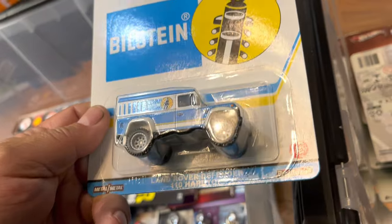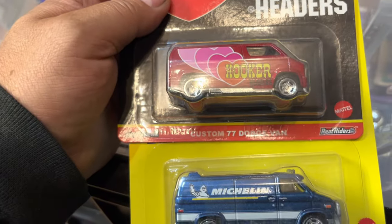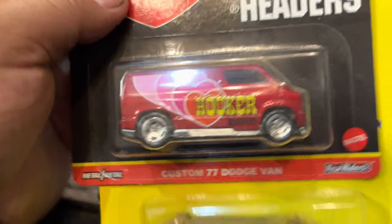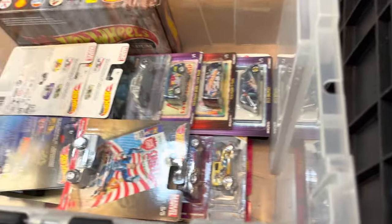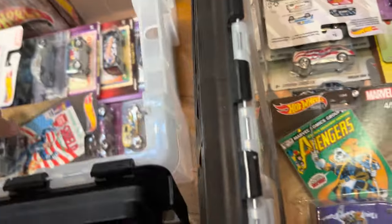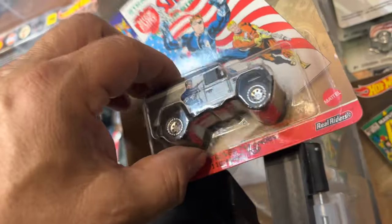Ooh, MBK Van. Look at that. Land Rover Defender. Okay. Mountain Hardtop. It's a custom 77 Dodge van and a custom GMC panel van. The one from the 18. Nice. Look at this highway hauler marble. Oh, another one from Marble Land Rover Defender. I used to like those rims.